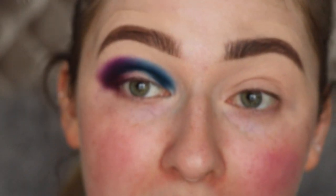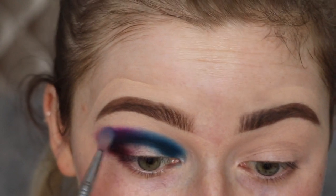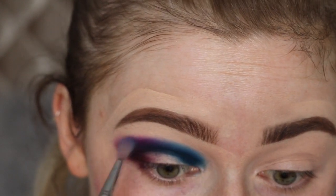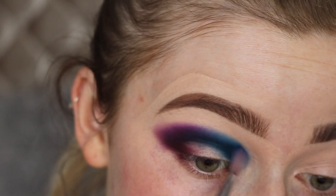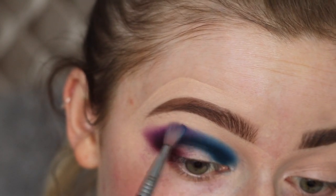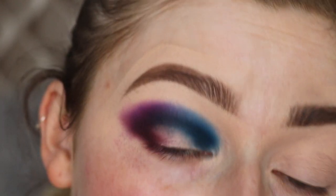Yeah, so I'm not blending it up, I'm not doing crazy motions. I'm literally just following the line where I've blended. So now it looks like another harsh line. But then I just make sure I blend in between that purple and blue.